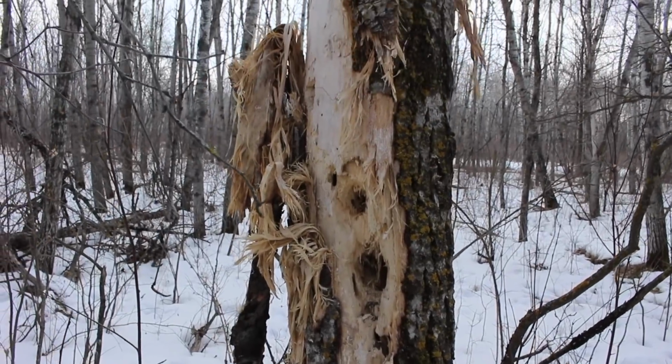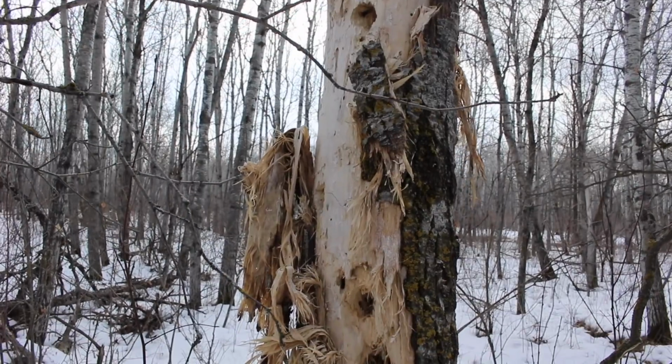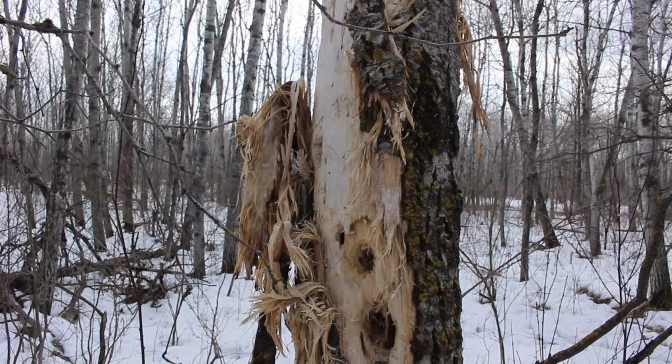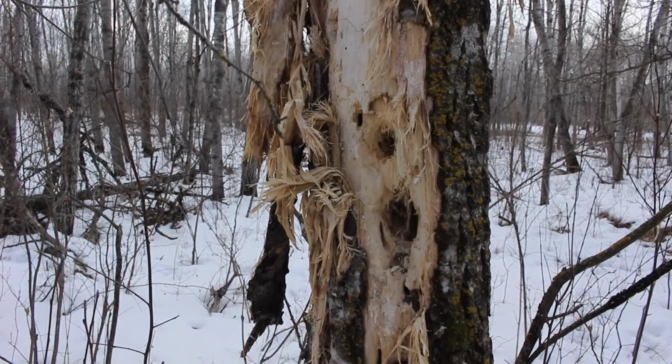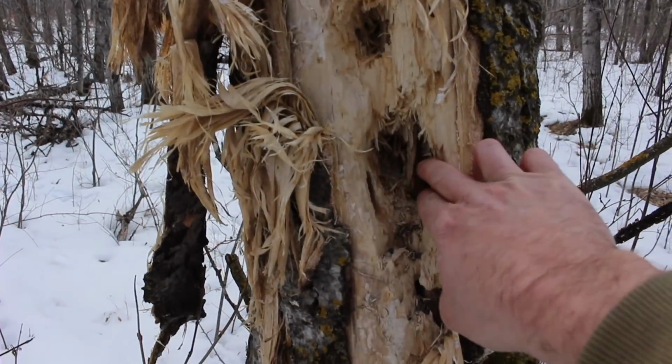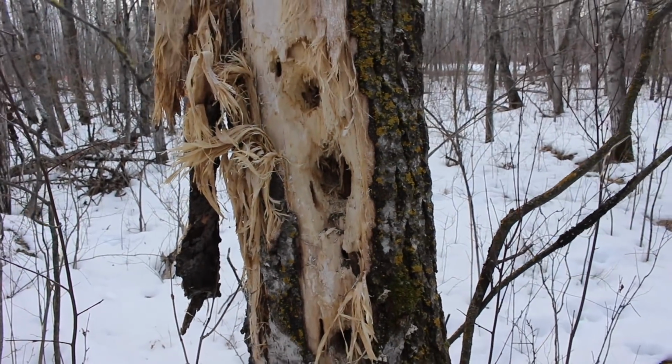Some more pileated woodpecker damage. I'm actually surprised we didn't see one today walking around out here. Big holes. They're after ants, grubs, things like that.